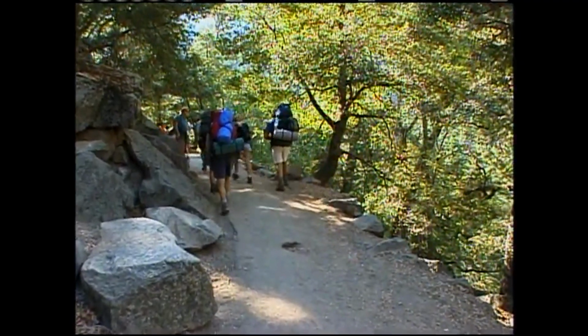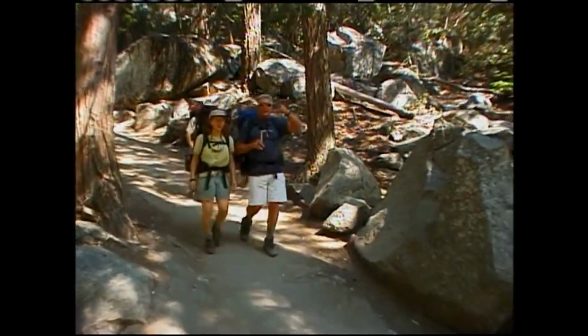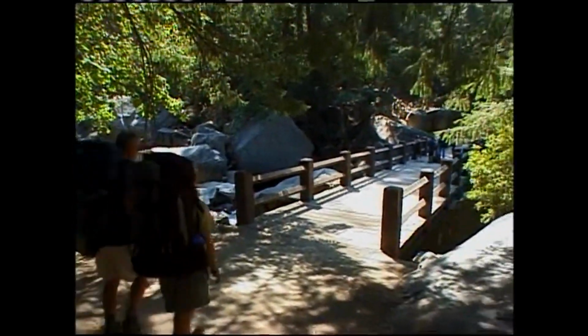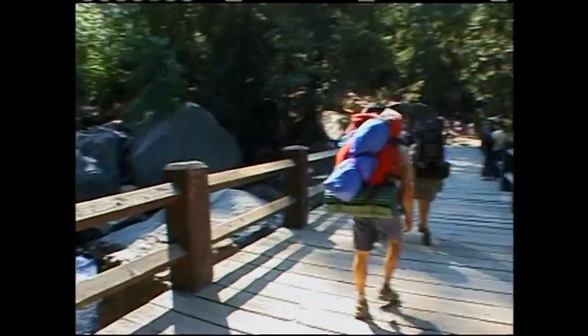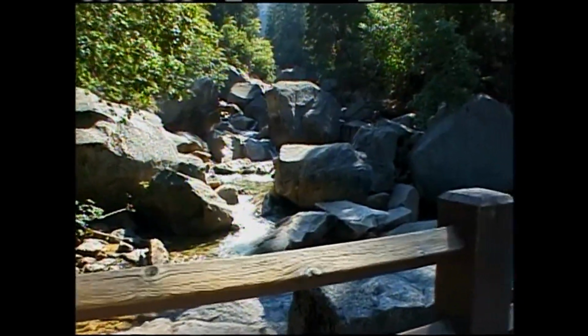Now, you're telling us that this is our first really, oh, well, look. There are all kinds of people on the bridge. Yeah, this is a classic stop for people. This is your first great view of Vernal Falls. And a lot of people just come here and stop and take a rest. You can feel the mist and the wind coming off the water here over the Merced River. This is just beautiful.